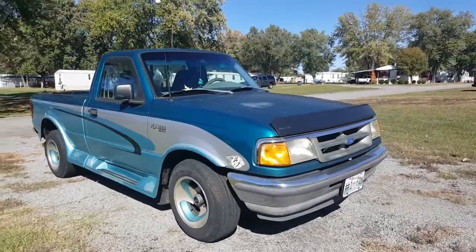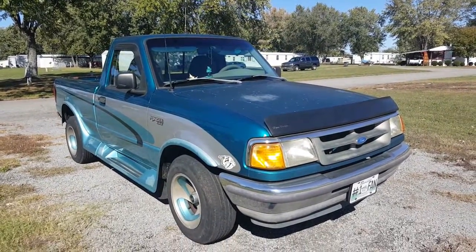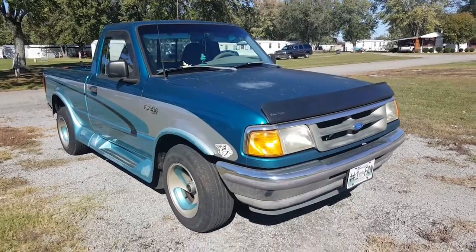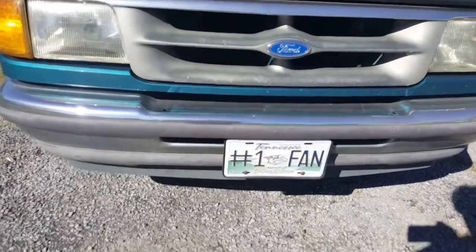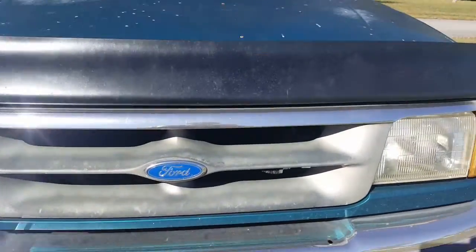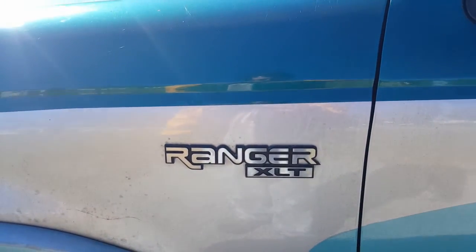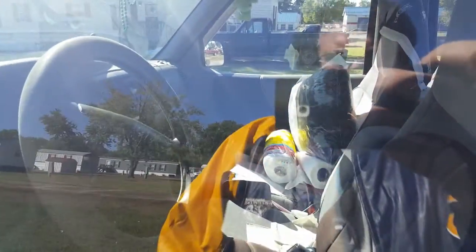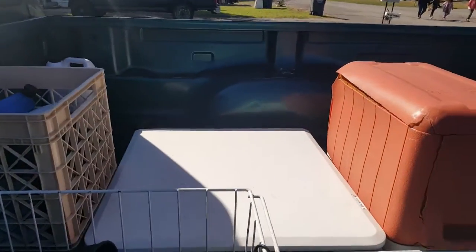I mean, this is a 1995 Ranger. First year of the redesigned dashboard where they put in an airbag. Yep. Or as I say, Ranger. The inside, I'll show that off in a minute. Yeah, bed's much cleaner than mine.